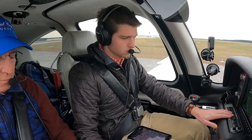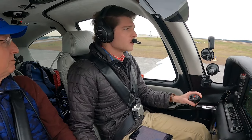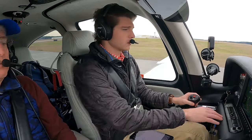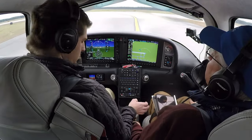Cirrus 374 Romeo Lima, runway 34, fly runway heading, cleared for takeoff. Runway 34, runway heading, cleared for takeoff, 4 Romeo Lima. 50, good, landing lights on. 34, identified. Good.